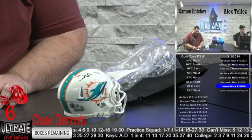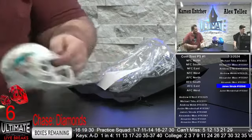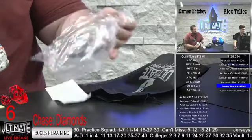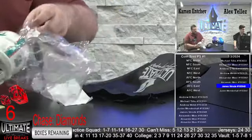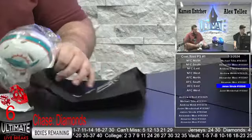So I'm a Falcon fan just because of how cool that stadium is. Air conditioned as well. Beautiful. It was very cool. 90 degrees outside, felt perfect inside. Perfect kind of like these breaks, right?